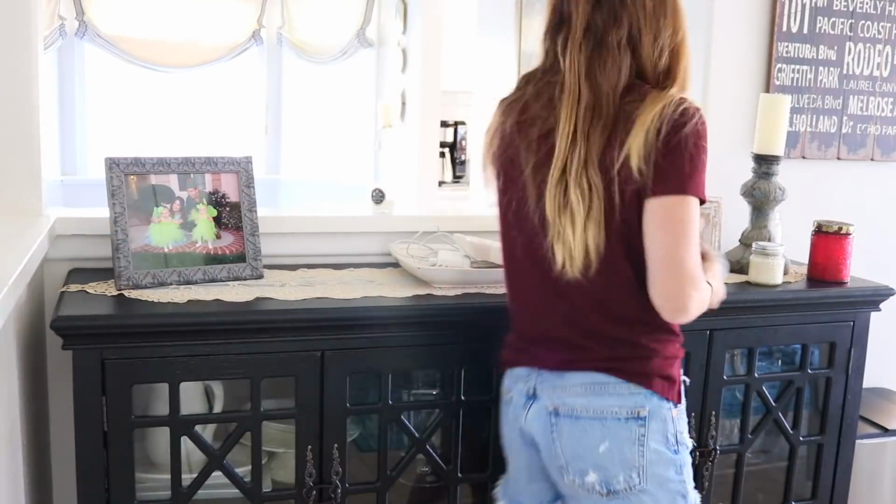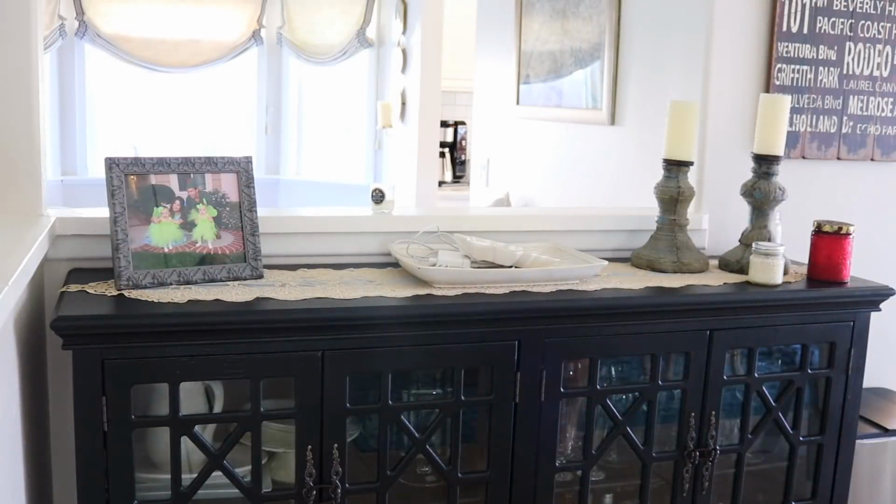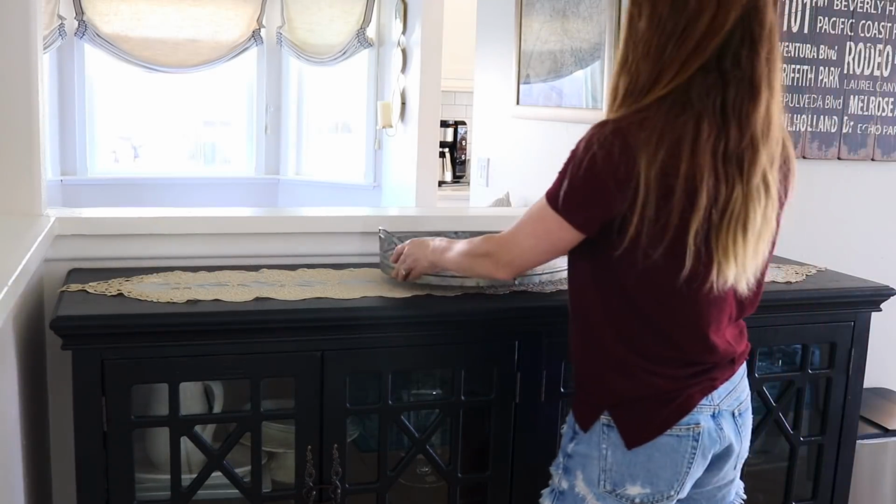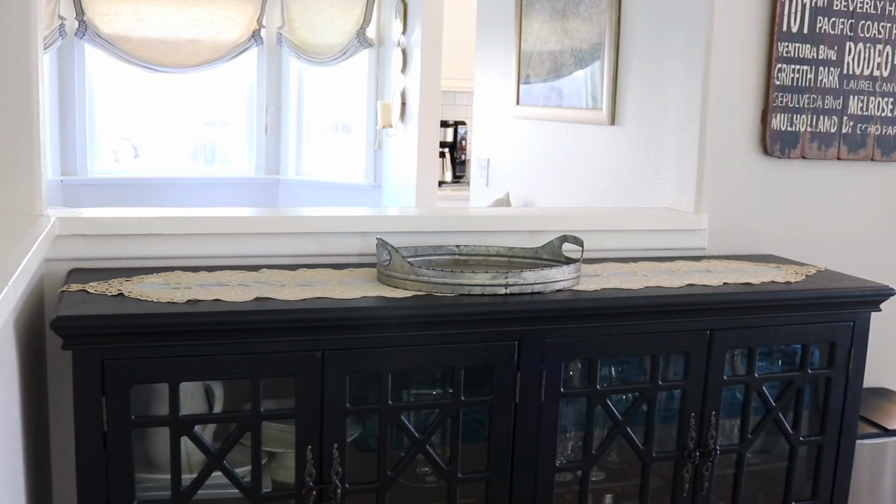Moving on to our side table, this has all of our serveware and our wine glasses in here. So I wanted, again, to take everything down and just start fresh. When I'm starting with nothing on a table, I like to get base pieces going.